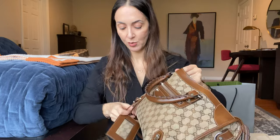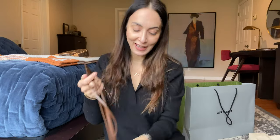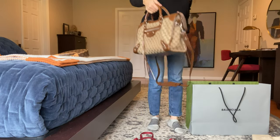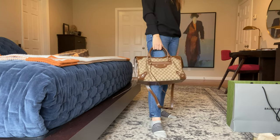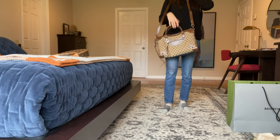And it does have a mirror, as all Gucci Balenciaga City bags have, which honestly I never use, but I know people love it, but I'm gonna detach it and put it away. I feel like this bag hits a lot of spots. It's a big, roomy, everyday bag. Plus, I see it as a travel bag. Not a big travel bag, but a carry-on bag.